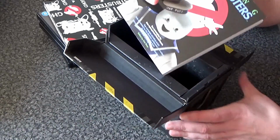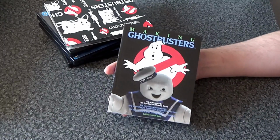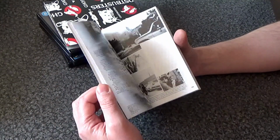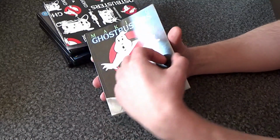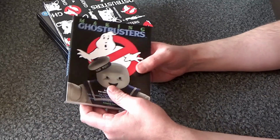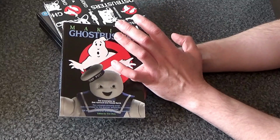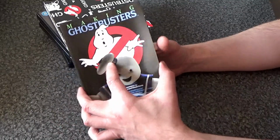And then a reprint of Making Ghostbusters, which is a very old book now. And the original is very hard to find, very expensive if you find it on eBay. I had a look just before filming, and the last few that sold went for about £100. Now, as cool as this book is, I do feel like it shouldn't have been included here. I think because this is an Ultimate Collection covering all 3 films, they should have done a new book covering all 3 films, because this only covers the first film.